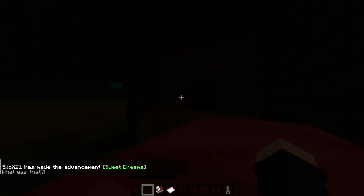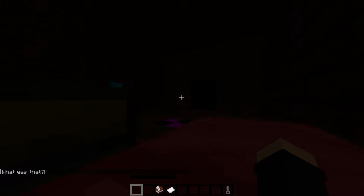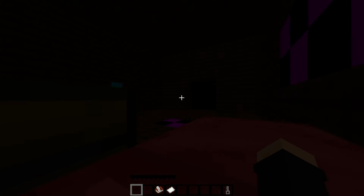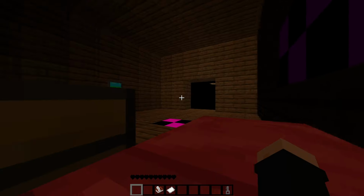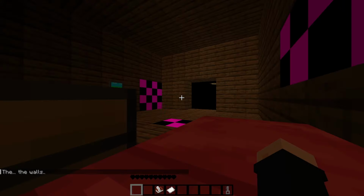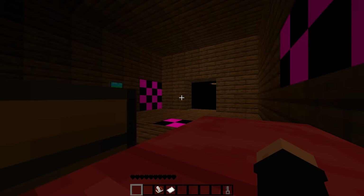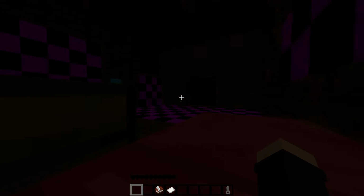Oh. What? Uh-oh. Don't kill me? My room is... The textures on my walls. Such a relatable dream. Oh no. The textures are disappearing. Oh no. Uh-oh. Oh no. The floor. Oh.